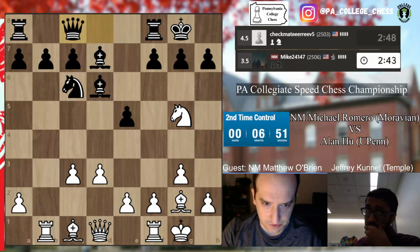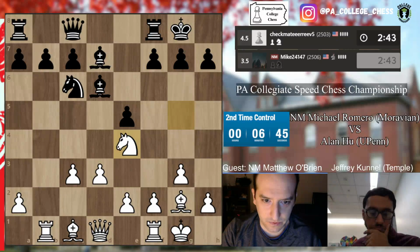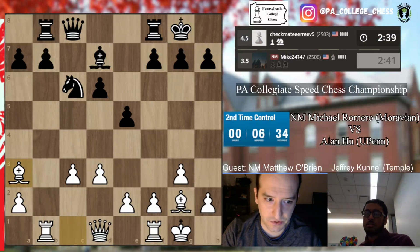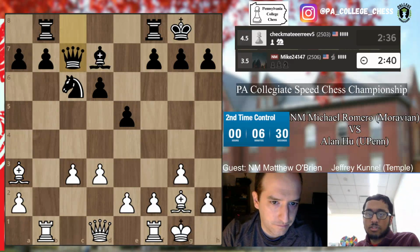Probably have a lot of options. Okay, starts with rook b1, queen c, knight e4. Now how to proceed? Do you play like, oh, just take on d6 and bishop a3. Okay, so you just create a target one after. I like that transition.